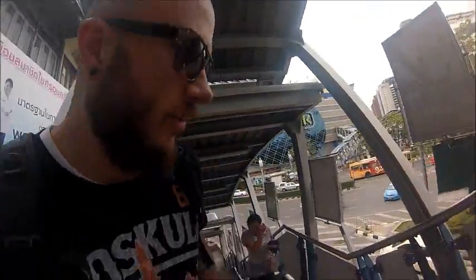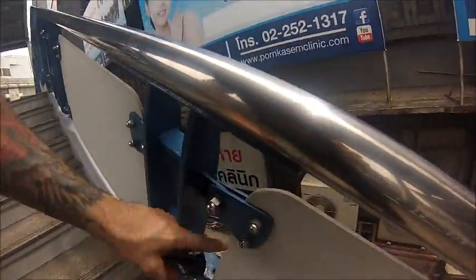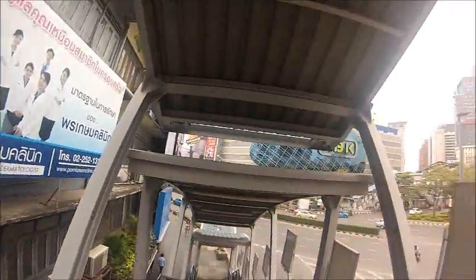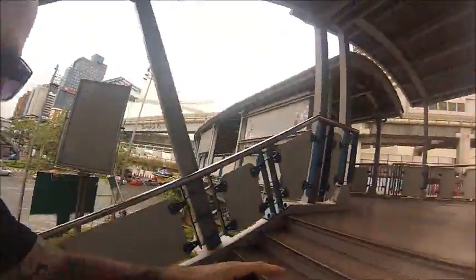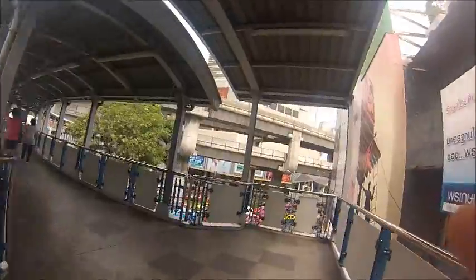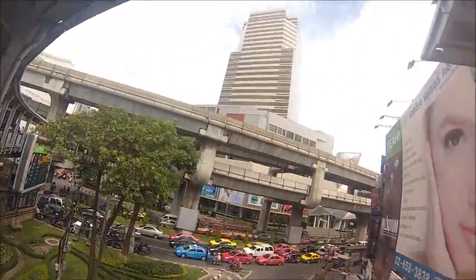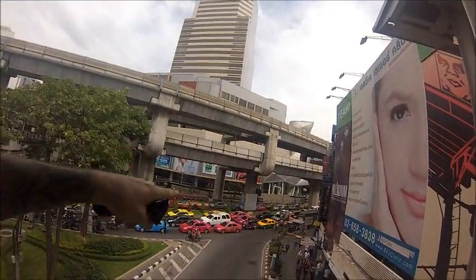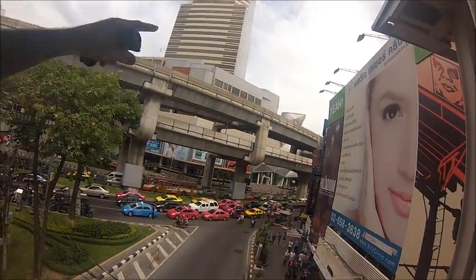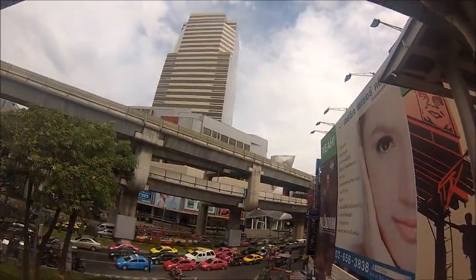Okay, I'm on a staircase. This is all foot traffic. It doesn't actually go for the BTS, even though it has the same system and the same roofing setup. But here we go. This is one view. You can see that one's like offset. You got half a loop and then this one sticks out. It's like half of the big one and half of the small one.